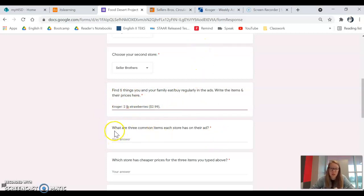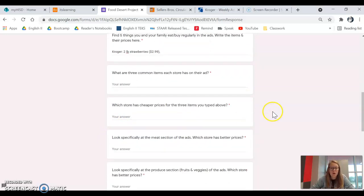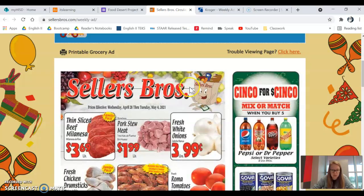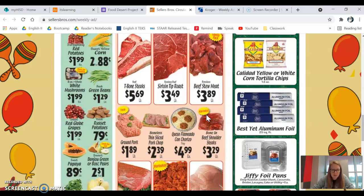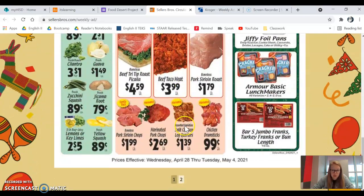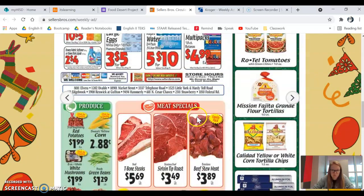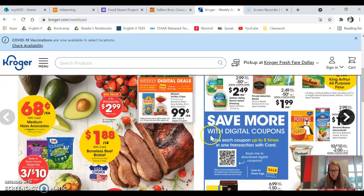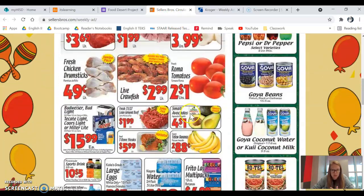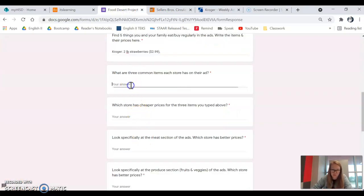It doesn't matter. Then the second question is, what are 3 common items each store has on their ad? So let's see. Does Seller Brothers have bananas? They don't have strawberries. So basically, they have grapes. I'm looking through and I'm going to find 3 common items that Seller Brothers has. Ooh, crawfish. And Kroger has, all right, they had avocados. Does Seller Brothers have avocados? They do. So I'm going to put avocados. Then I'm going to find 2 more items that they both have.